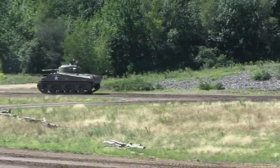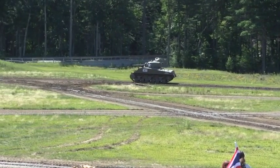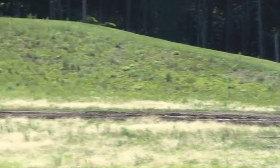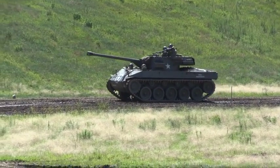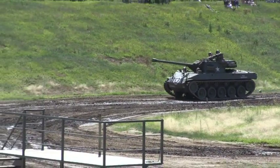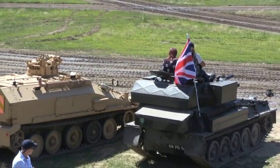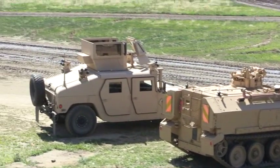So the second tank in line that you see, the M18 Hellcat, weighs about 37,000 pounds. We're talking about 18 tons. It's a pretty light tank. It was made to be very quick, kind of a shoot and scoot type of tank. It takes a crew of 5, like most of the tanks you can see out there. The crew usually consists of a commander, a gunner, a loader, driver, assistant driver, and bow gunner.